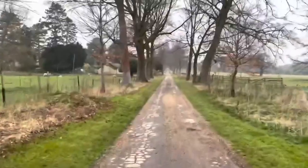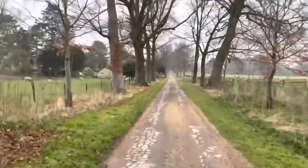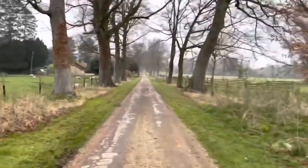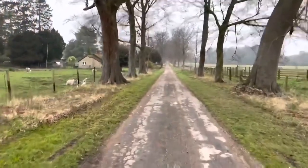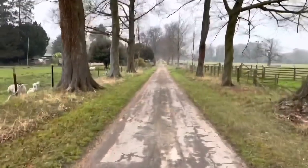There seems to be a distinct lack of public footpath signs once you leave Pegsdon. As I say, I'm going to investigate this further, and I shall post a note on YouTube as to what I find out.